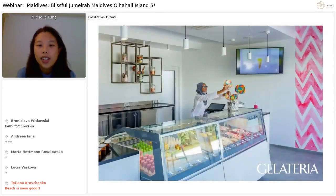And the next one is Gelateria. Gelateria is a very, very popular dining option for the kids as well as for the adults, because all of our yogurt and ice cream are freshly made on the island.